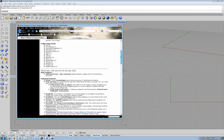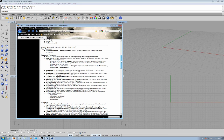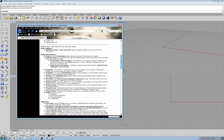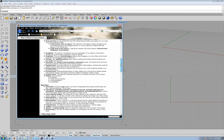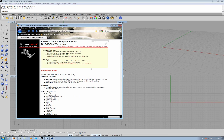And scrolling down, you can just briefly read through and find out whether or not there's something that you've been waiting for a couple of years, and hopefully it's in there. So this address, again, is the place to go if you currently are a Rhino 4 user, and you'll be able to test this work in progress. Now, we're not in the beta stage yet, but hopefully that will happen soon, and that is our latest goal.